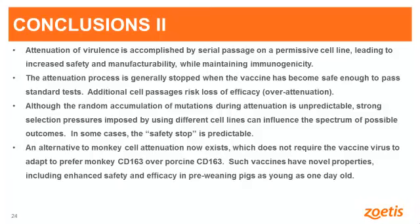And that kind of a safety stop we don't get when we use porcine CD163. We keep going. We get attenuation based on other mechanisms. For example, I mentioned gradual mutations building up in the genes that modulate the immune system. So we have this alternative system for attenuation now. And it looks like they may have novel, beneficial properties in terms of safety and efficacy in pre-weaning pigs as young as 1 day of age.